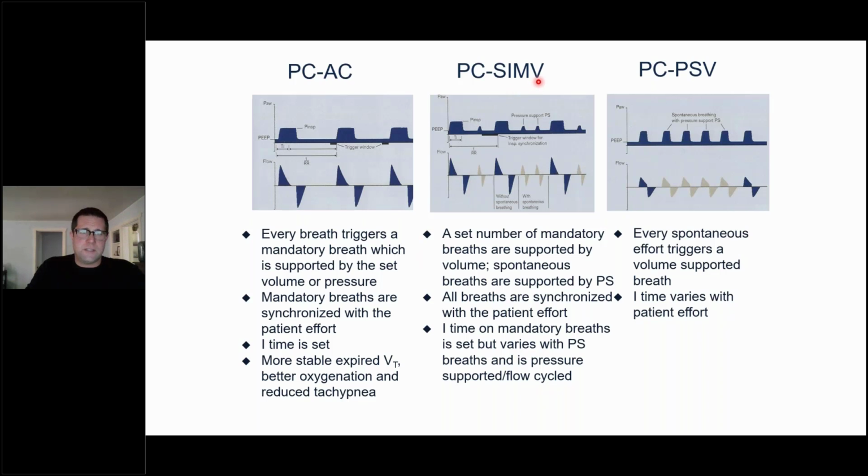Pressure SIMV, obviously that's a mixed mode between a higher peak inspiratory pressure with the mandatory breath. And that all really depends on what mode you're using or what breath type you're using with pressure control SIMV. But again, that's a mixed mode of assisted and spontaneous breaths. The brown in this lecture is going to represent spontaneous breathing, spontaneous triggered breaths, and then the blue is going to represent the mechanical breaths that are being assisted or being provided by the ventilator based on the inspiratory time.